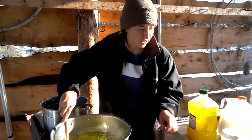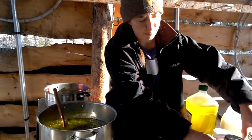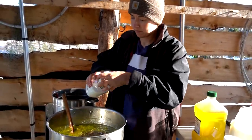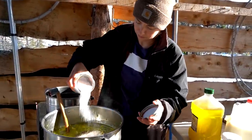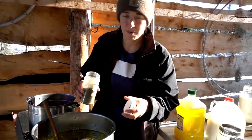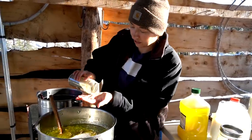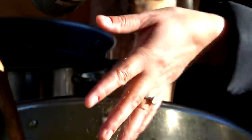We're now going to add our seasonings and salt and pepper. We'll do quite a bit because this is a big batch of soup. And this is Herbes de Provence. Actually, I don't know how to pronounce it, but it has lavender in it, which is really awesome because I cannot grow lavender. You can see the little buds in there.